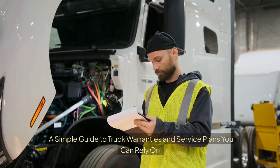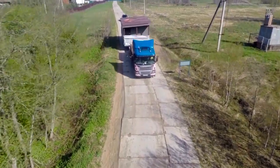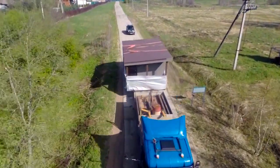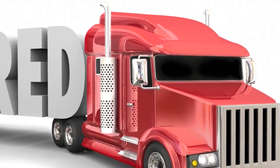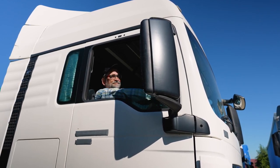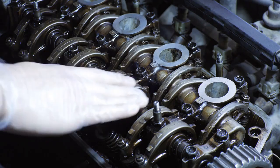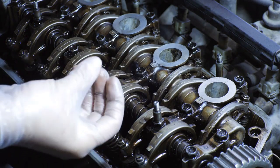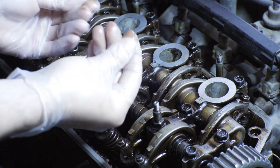A simple guide to truck warranties and service plans you can rely on. Owning a truck is a big investment, and protecting that investment is key. That's where warranties and service plans come in. These safeguards help cover unexpected repairs and routine maintenance, saving you money and stress down the road. Whether you're a new truck owner or looking to upgrade your coverage, understanding these options is essential to keep your truck running smoothly and your budget intact.